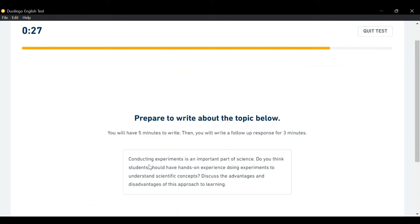Conducting experiments is an important part of science. Do you think students should have hands-on experience doing experiments to understand scientific concepts? Discuss the advantages and disadvantages of this approach to learning.